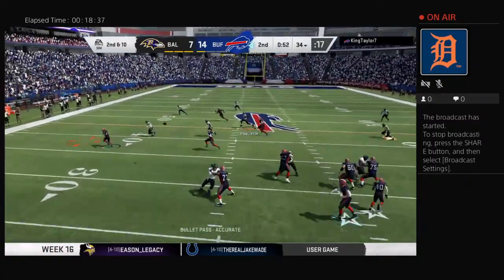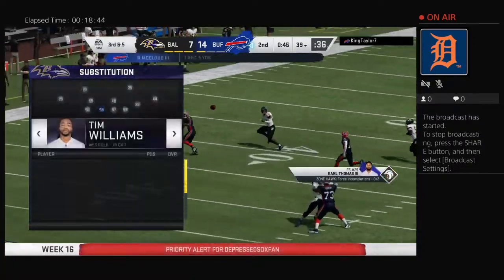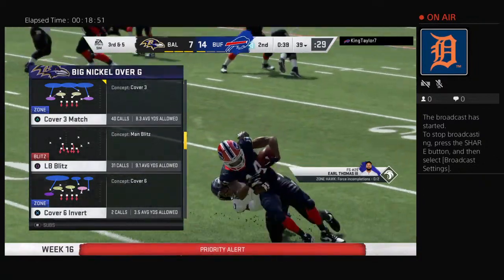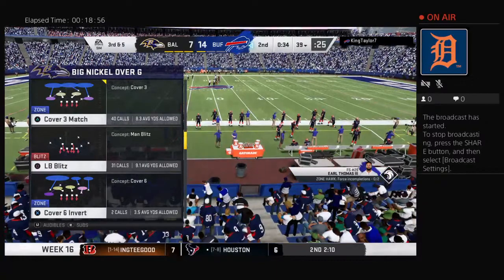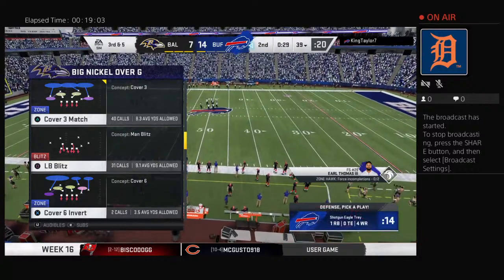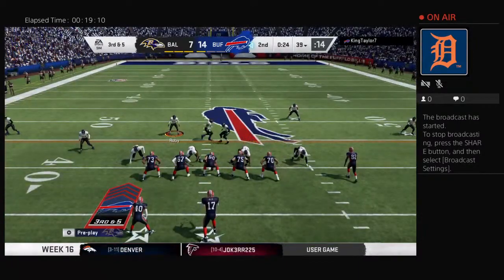Looking to throw on second down. Allen. He's got the hook up to McLeod. That catch good for 5. It's 3rd down. The last play on the completion got them half of what they needed. Now here's a tough 3rd and 5.